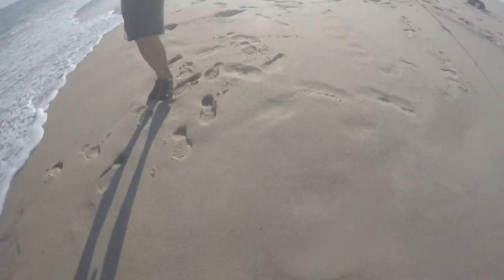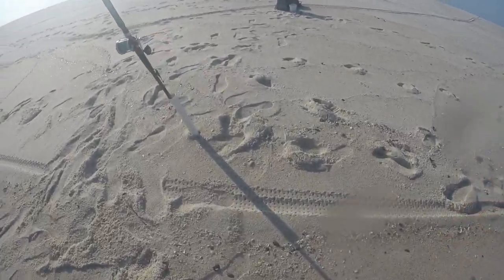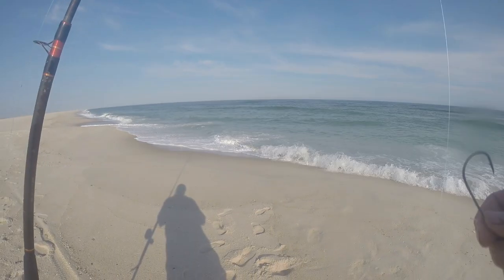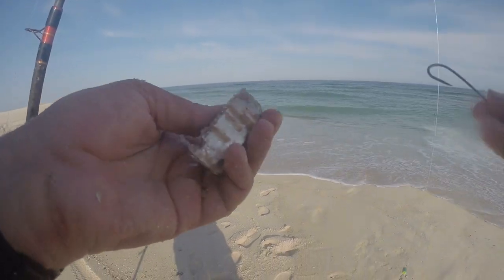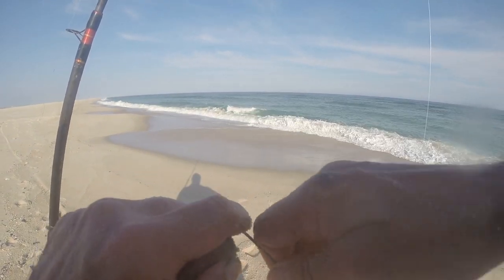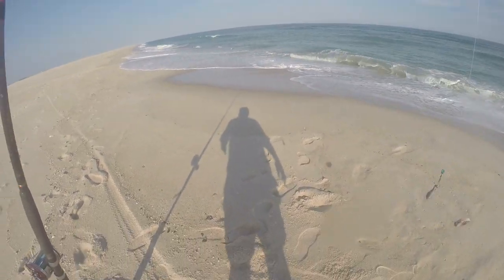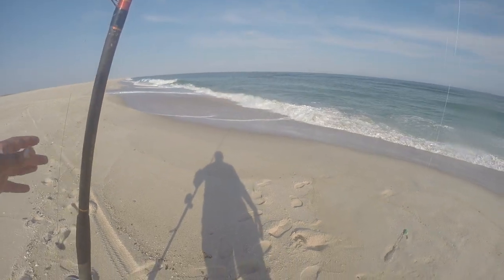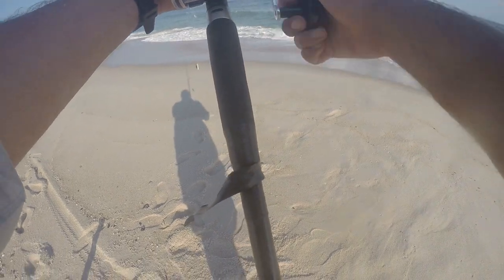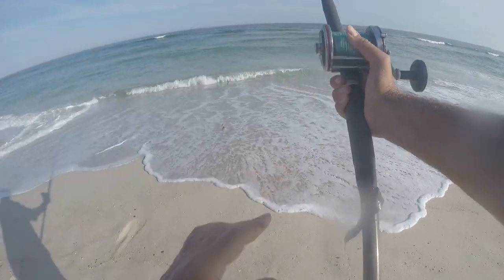Light setup. So that was pretty wild. 5-0 Gamakatsu and 50-pound mono. Had him hooked like perfect. Still looking to get that fluke. But if these guys are around, I definitely might have to put on some wire because they're probably gonna be biting us off. Got a better shot at other fish.